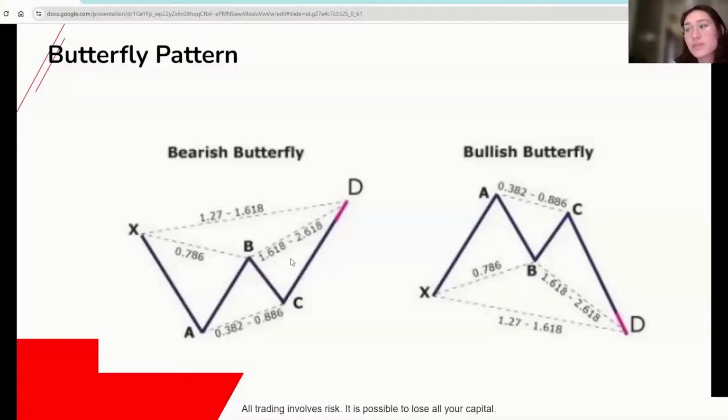Okay, so yeah, that's why we went through your Bat pattern, because you can see very clearly how it would work on some patterns as well. And lastly, of course, your CD is a 127 to 161.8 retracement of your XA.